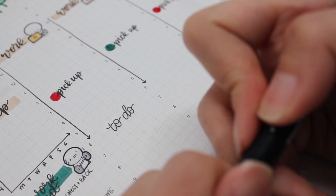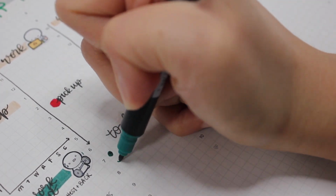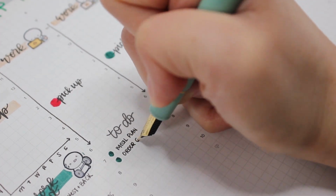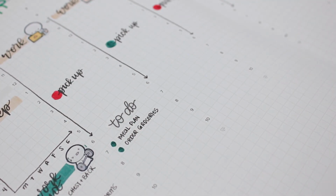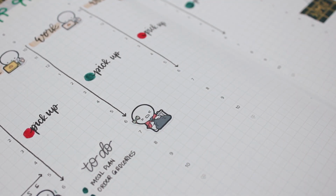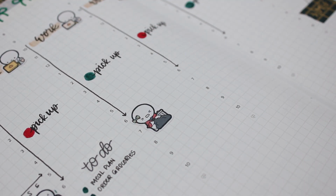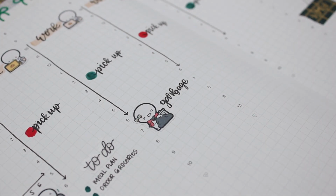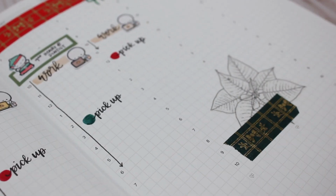Once I've got that in, I start writing down my to-do list for each day. I take this to-do script sticker from my shop and write in that I have to meal plan and order groceries on Monday. The way that I'm using the Tombow dual brush pens is kind of like keys as well. I want to explain that in a different video.